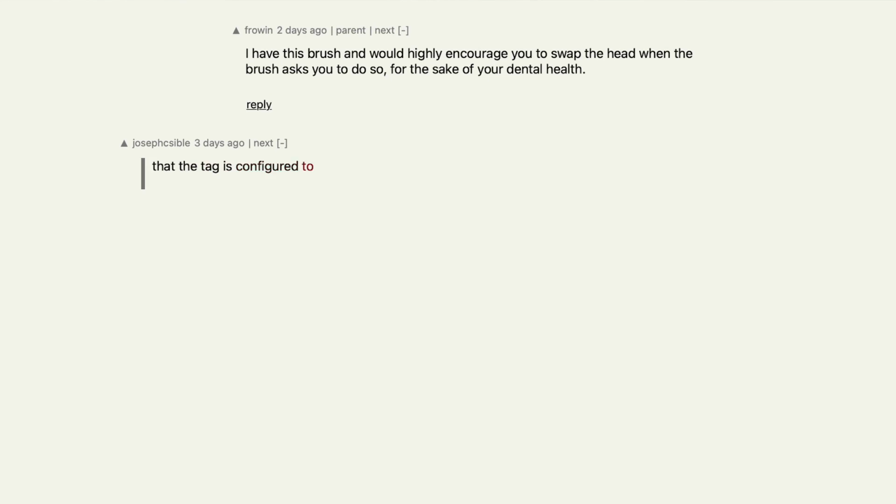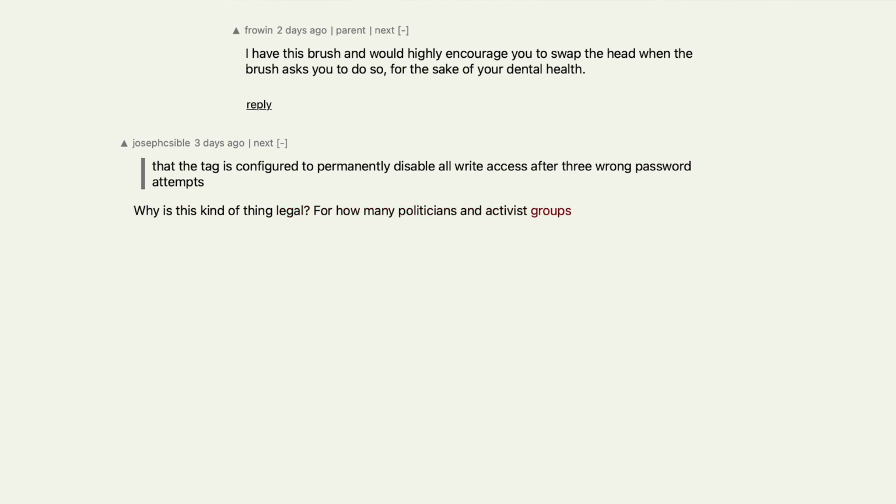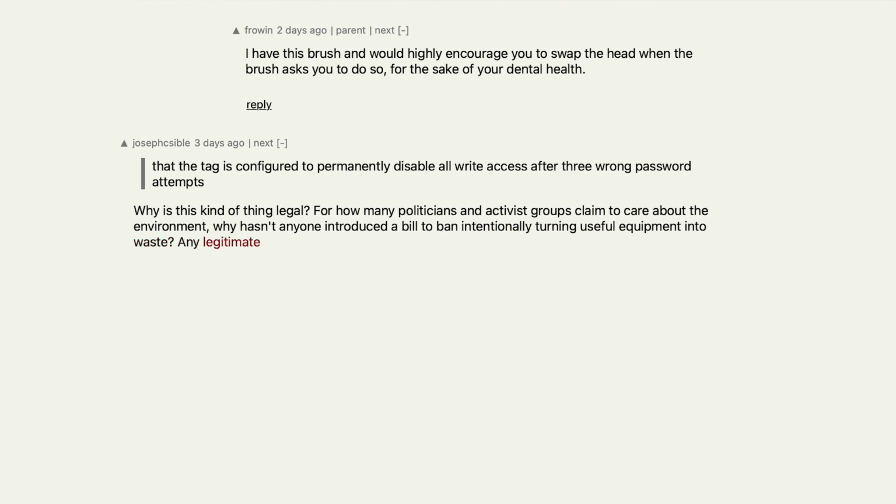That the tag is configured to permanently disable all write access after 3 wrong password attempts. Why is this kind of thing legal? For how many politicians and activist groups claim to care about the environment, why hasn't anyone introduced a bill to ban intentionally turning useful equipment into waste? Any legitimate security needs would be fulfilled just as well by doing a full wipe and factory reset instead.